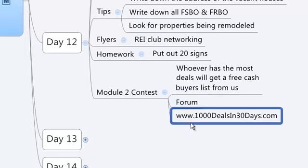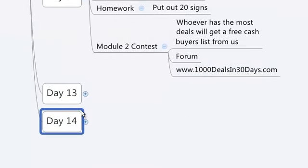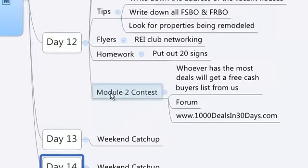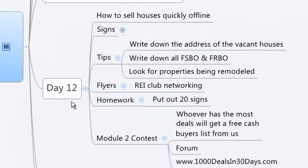To log into the forum, go to 1000dealsin30days.com and click on the member access in the top right corner and log in to the forum, to the challenge area. Make sure you do that, okay? Day 13 and 14 is this weekend, and I just want to give you the weekend to catch up. I don't want you to feel like you're behind. Use this Saturday and Sunday to catch up on whatever you have to do in day 8, 9, 10, 11, 12 here.